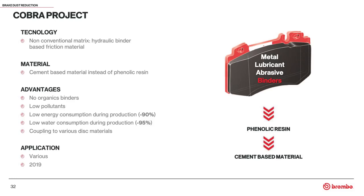The new cement-based materials are required to deliver equivalent performance to traditional materials. This means they need to meet the high performance standards expected of the most demanding sports applications, while minimizing their fine particulate emissions and environmental impact. The new process offers multiple advantages. Not only does it reduce the amount of fine particulate generated during braking, but it also saves a considerable amount of energy and water during production, and results in a product that can be used with both cast iron discs and steel discs. The compound has already been approved to ECE R90.